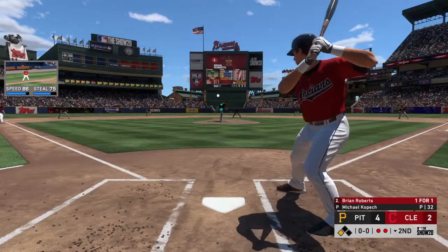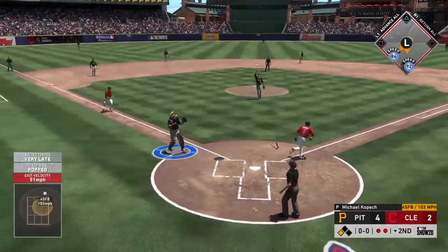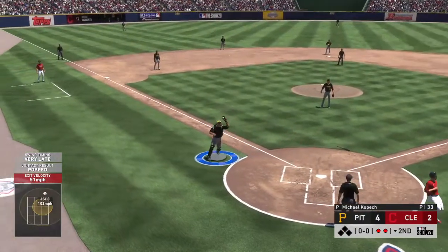To the plate now, Brian Roberts. Popped him up. And he will indeed make the play in foul territory.